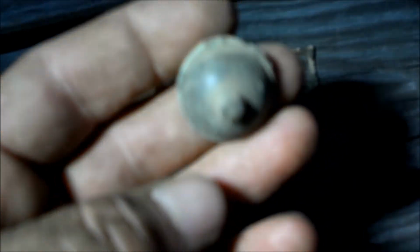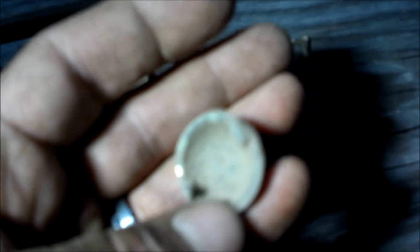And then this thing. I have no clue. I found them before though. I found it before too, and who knows what they are. They're so common. If anybody knows, let us know.